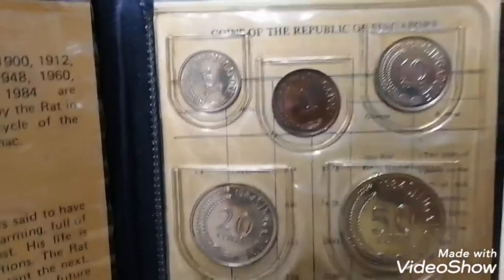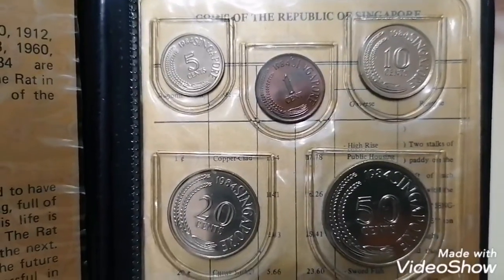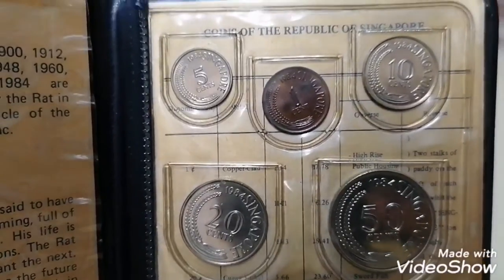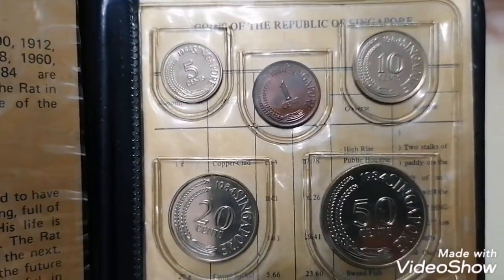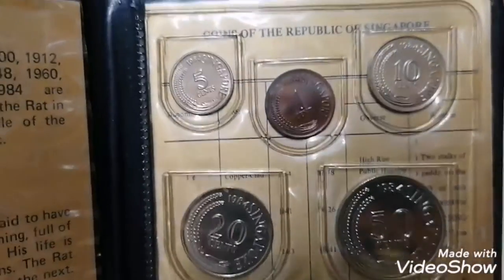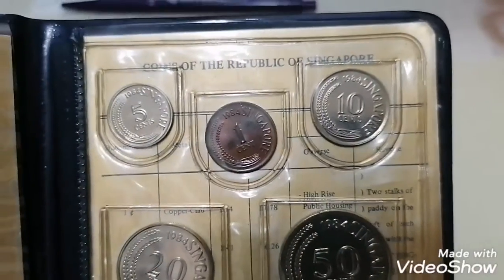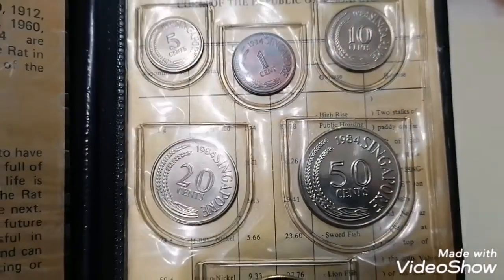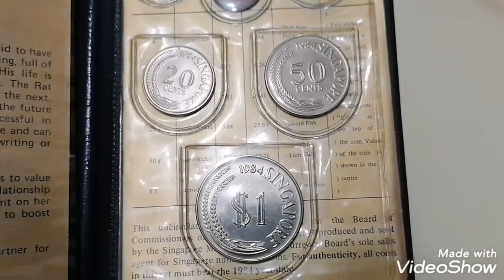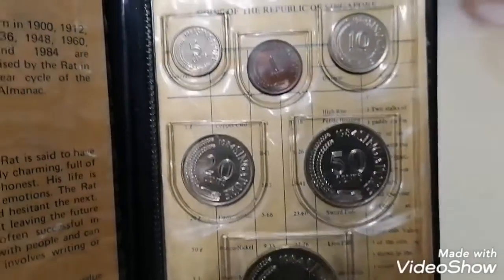For this, it's a very classic 1 cent. If you come across these, everything is dated 1984 because it's issued for the lunar year of the rat. This is how it looks like. The 1 cent is copper clad. And the 5 cent, 10 cent. Let's have a closer look. For 5 cent, and this is the 10 cent, 20 cent, 50 cent, and this is the dollar in 1984, in very uncirculated condition.